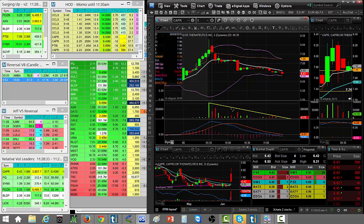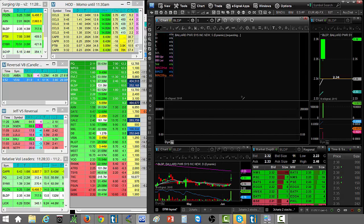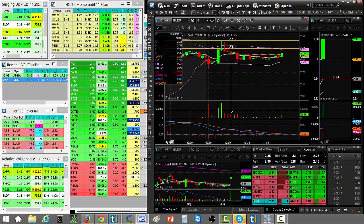You know, a nice pop out of the gates, and then it's just kind of fading on very light volume. Now, this is especially noticeable during the summer, but the high volume out of the gates and then the decrease as the day goes on. BLDP, same sort of thing. You're going to see this on almost every stock because this is the typical volume profile for most stocks.